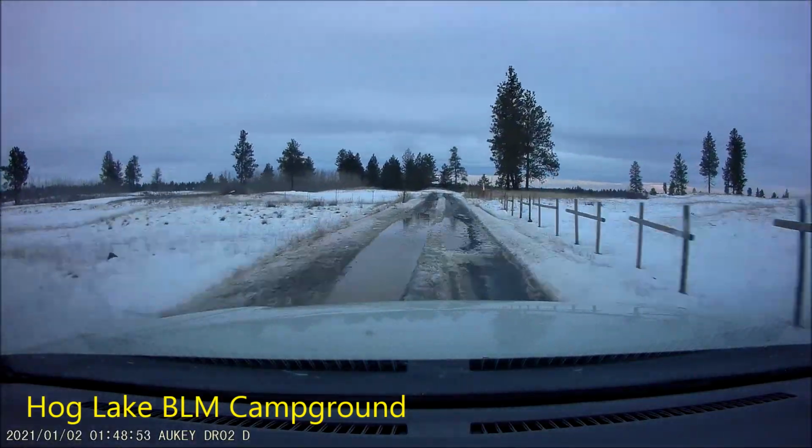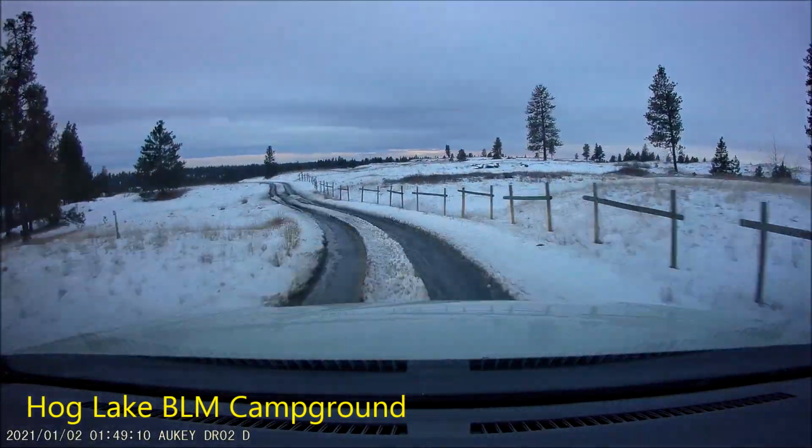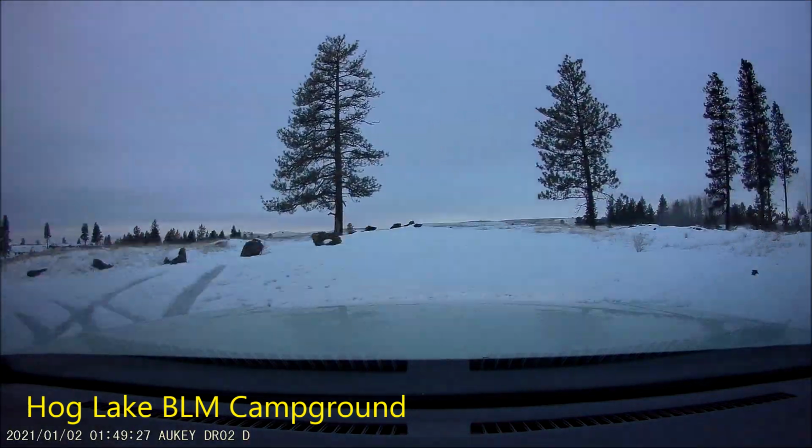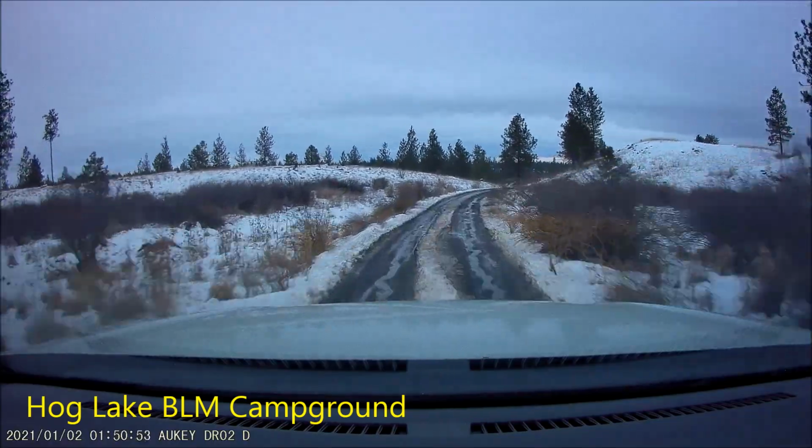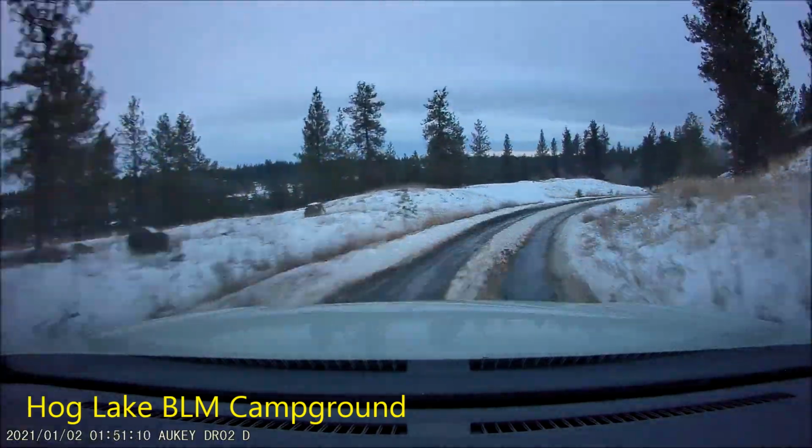There was nobody in the entire park, so we ended up getting the best pick of this slightly snowy, muddy campground, but it was very cool, and of course, car camping is basically cheating because you don't have to get out unless you have to pee.